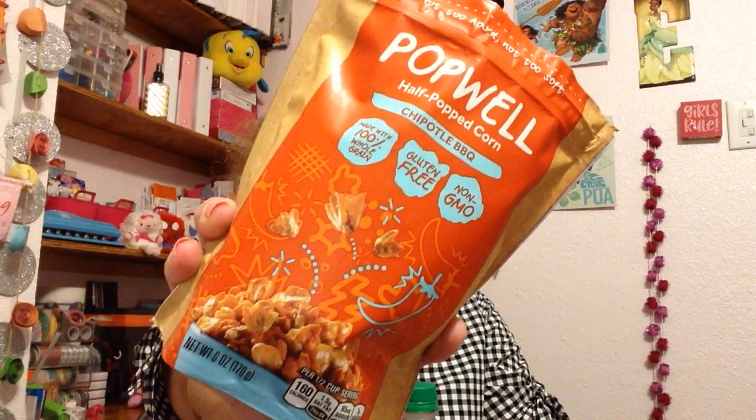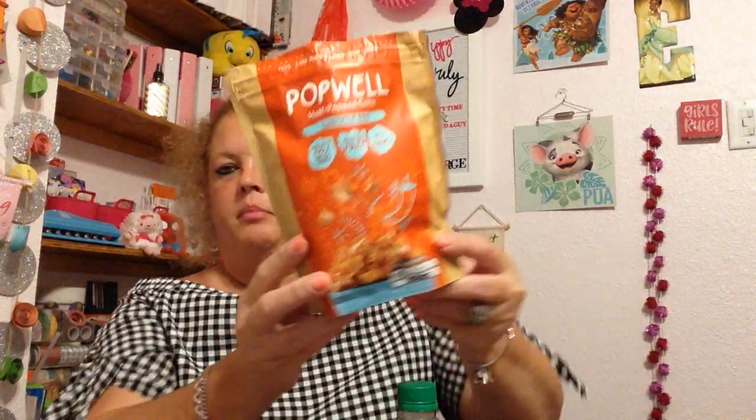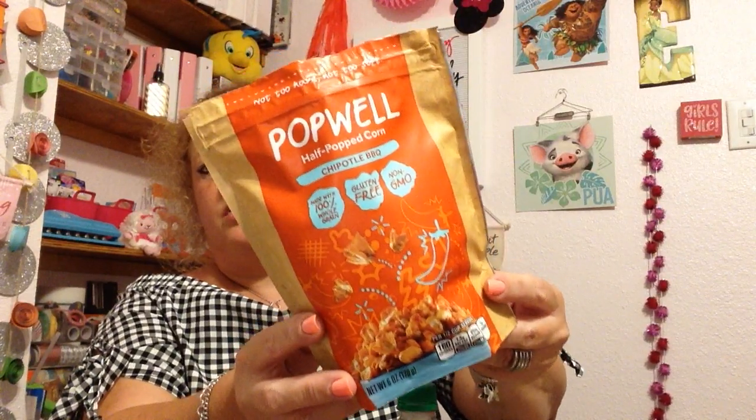Introducing Popwell partially popped corn kernels. Half popped, made with simple ingredients. It's the perfect amount of crunch and joy, a pop of goodness. Wow. Yeah, that has got like the crunch of a chip. Like if you didn't want to eat chips, that is a good crunch. I found these online, but I could not find the price. But I bet this would be about $3, $4 if you bought it at Walmart or something.